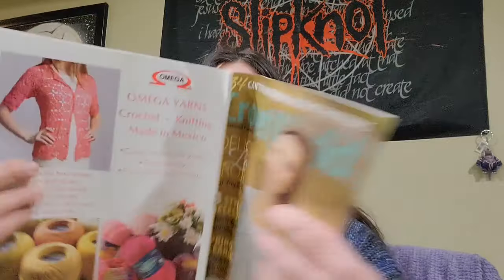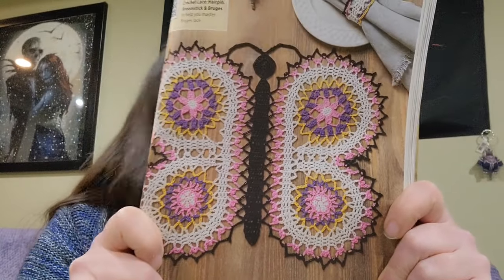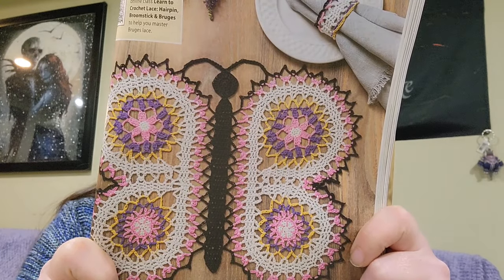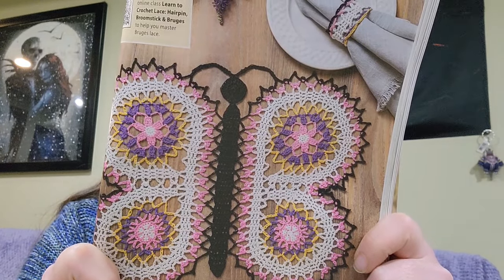Excuse me. And then, oh, this is different. This is kind of cool. I like this too. There's a lot of good doily patterns in this issue. This is the Butterflies Fancy Table Set. Look at how cute is that. It's a little butterfly. And the skill level on this is intermediate. Finished measurements. Placemat is 12.5 by 16 inches. Napkin rings are 2 1/4 inches wide.